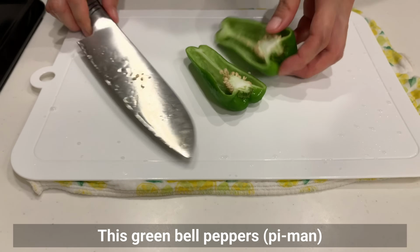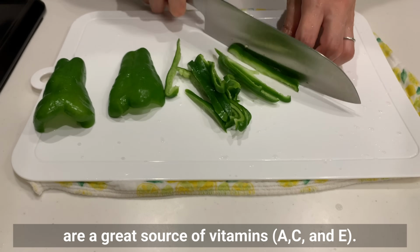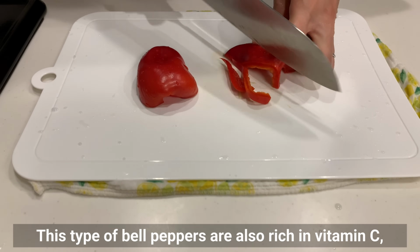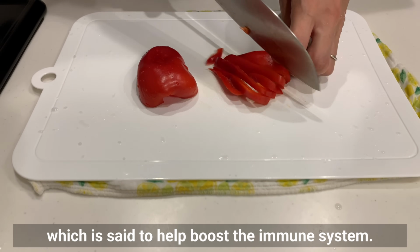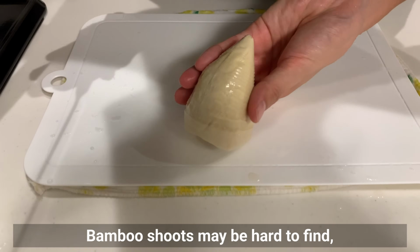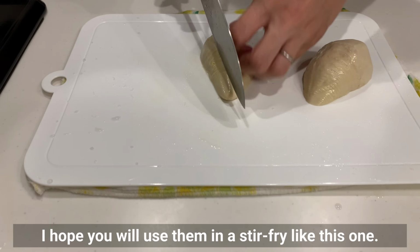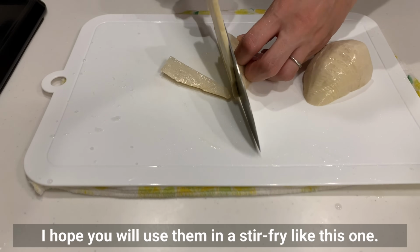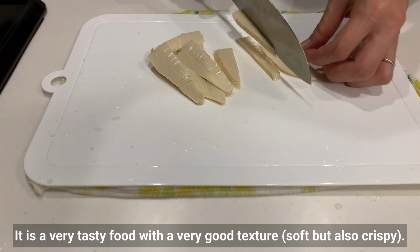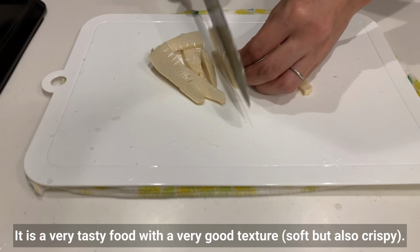These green bell peppers, piman, are a great source of vitamins. This type of bell pepper is also rich in vitamin C, which is said to help boost the immune system. Bamboo shoots may be hard to find, but if you can find them, I hope you will use them in a stir fry like this one. It's a very tasty food with a very good texture, soft but also crispy.